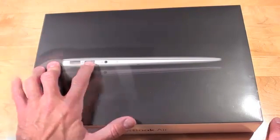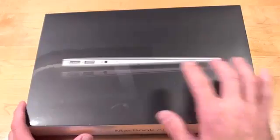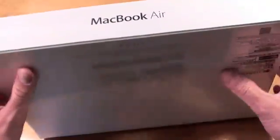There are 2 USB ports, there is 1 audio output, and of course the MagSafe connector, and there is a microphone on the side, and we'll take a look once we get it out of its box. Now, if we look at the back, we'll see some of the specs.